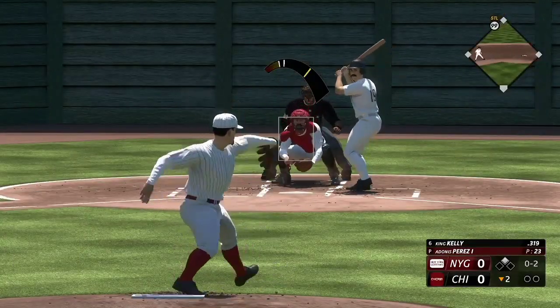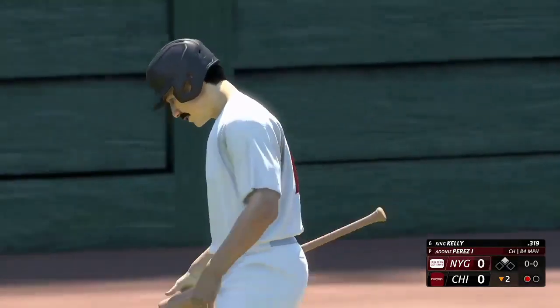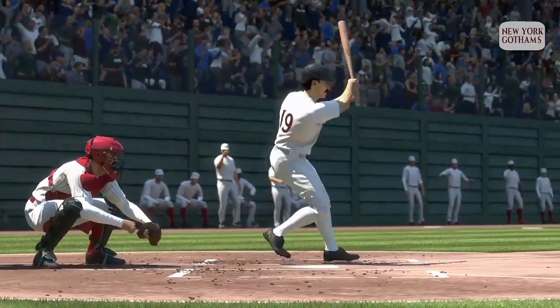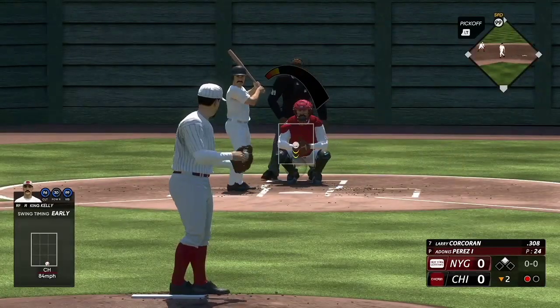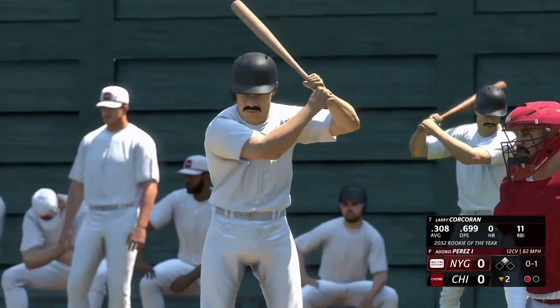So why not try to put some pressure on him and see if you can steal the bag, get in scoring position. Cuts on it, misses. That's a strikeout. Pulled the string on the changeup. And Chris, that's a way to neutralize his speed by keeping him off base. The defense breathes a sigh of relief, because he puts pressure on everyone if he can put the ball in play. But that's how you do it. Keep him off balance, get him out of there, and deal with the next guy.